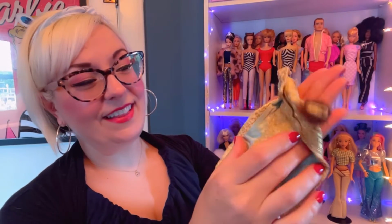Wait, there's more. Vintage clothes. Look at this. Isn't this amazing? This is the 1962, I think, Evening Splendor. Oh my gosh. When I was growing up, I must have had somebody's Barbies because I remember having this dress very clearly. And when I started collecting again as an adult, this was one of the things on my mind to reacquire. And I have since gotten it.